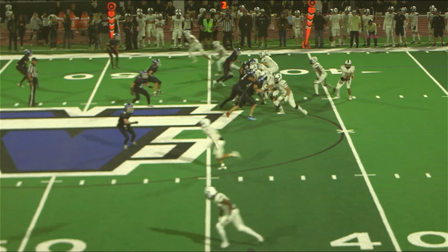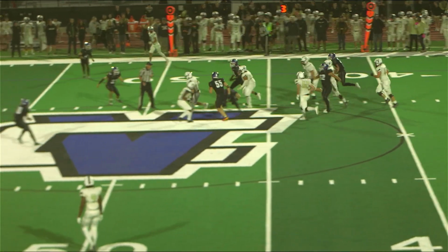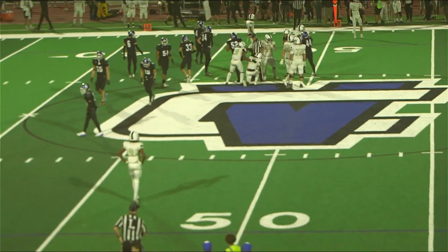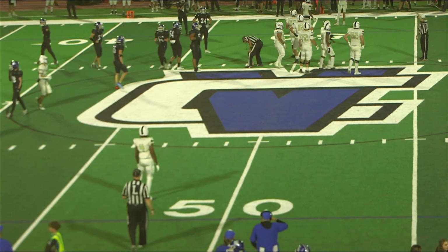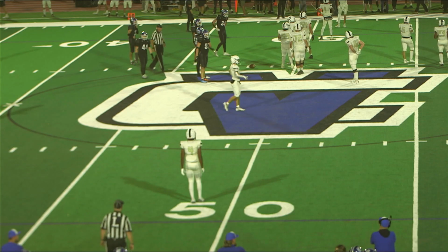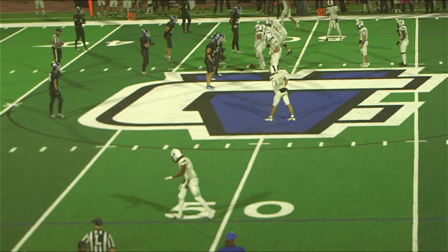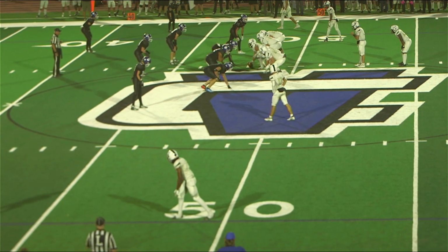So 2nd and 7. Malachi Wilt, trouble with the snap, but gets it away, and now he's going to take off and run. Wilt diving for the first down, and he got it. Across midfield, they're going to mark him at the Canyon View 48-yard line. So the Verrado offense continues to move the sticks, and time ticking, 10 seconds remaining here in this third quarter. 35-7, Verrado leads Canyon View.